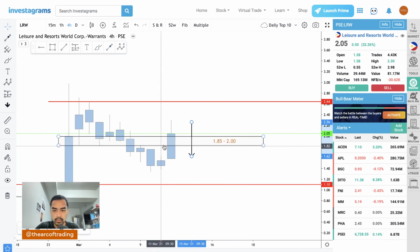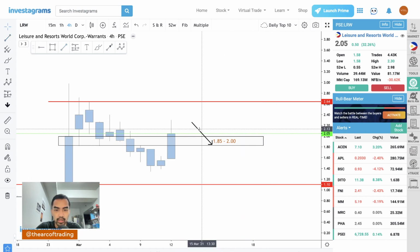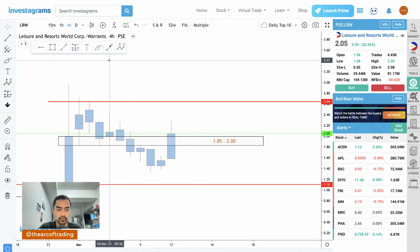And just, yeah, be patient for a setup, because this could be rejected still right here, because it could potentially just break back in, but we don't know that. So let's see if it does build a level of support right here at 1.85. Good area to buy it, good area to accumulate, and then just set your cut loss points right below it. So let's see what happens for LRW.